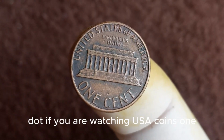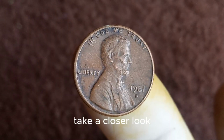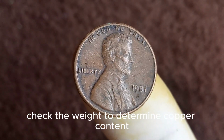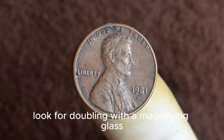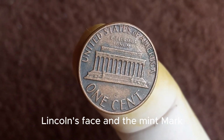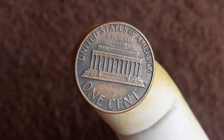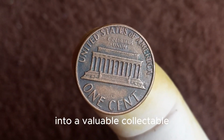If you are watching USA Coins 1 and you have a 1981 D Lincoln penny, take a closer look. Check the weight to determine copper content. Look for doubling with a magnifying glass. Examine the edges, the date, Lincoln's face, and the mint mark. A single small detail can transform a 1-cent coin into a valuable collectible.